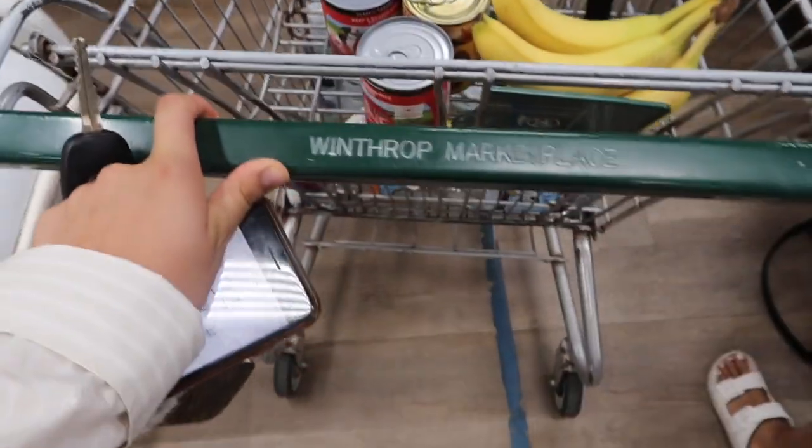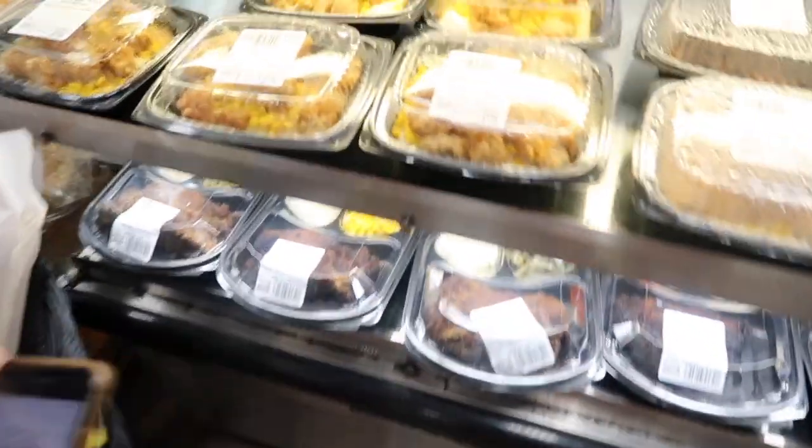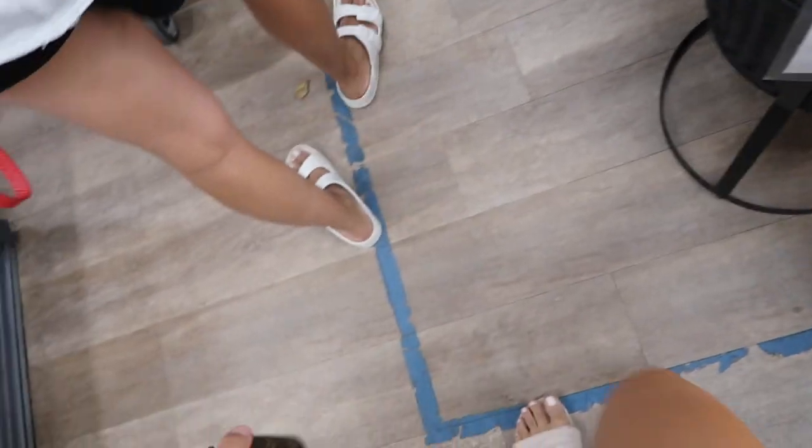I'm just gonna go right here. Or should I grab anything? It's warm. Whatever. Yeah, it's warm. It could have just done like a rotisserie with.